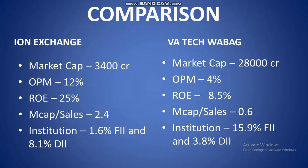Now, if you take a closer comparison, then Ion Exchange has a market cap of 3,400 crores and an operating profit margin of 12%, whereas an ROE of 25% and a better ROCE is there. If you compare that with VA Tech, then the market cap is larger at 28,000 crores and margins are lesser at 4%. Even return on equity is around 8%. But it is coming cheaper at 0.6 times sales, whereas Ion Exchange is at 2.4 times sales. But both relatively look fine in terms of market cap to sales.